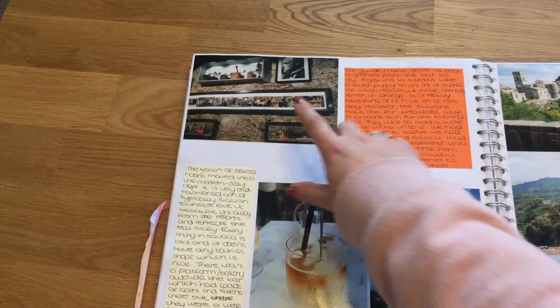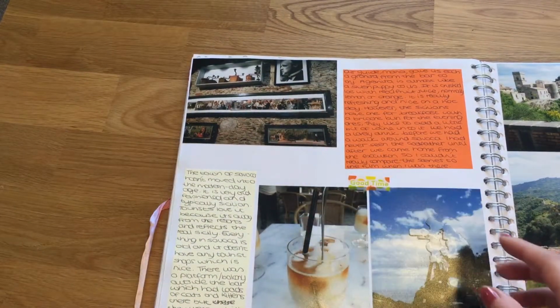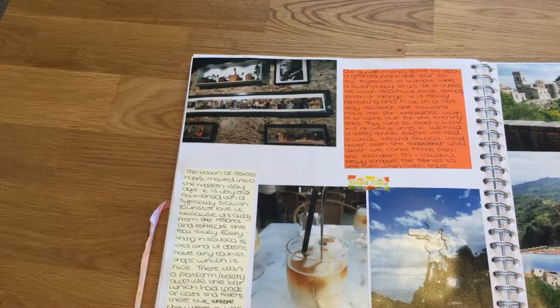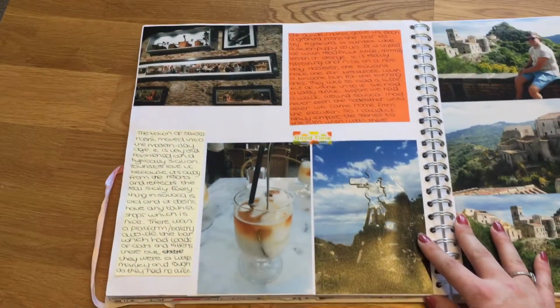And then this is inside the bar. They had loads like scenes from The Godfather. I'd never actually seen it, so Joe made me watch it when we got back.